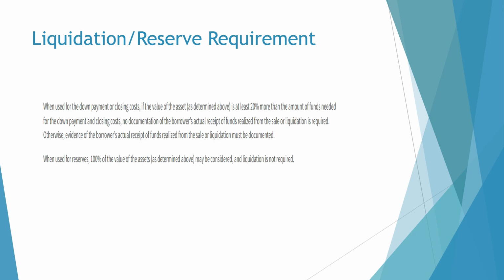For reserves, all of these types of accounts, we can use 100% of the vested balance. I know it used to be 70% about 2 years back, but it's not anymore. It's 100%.